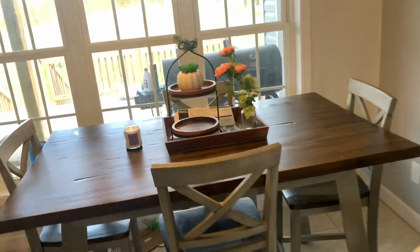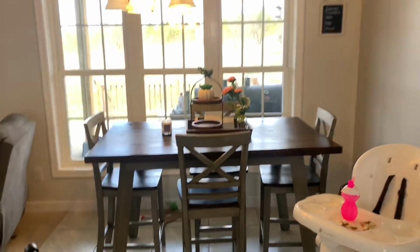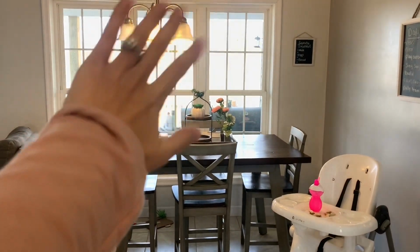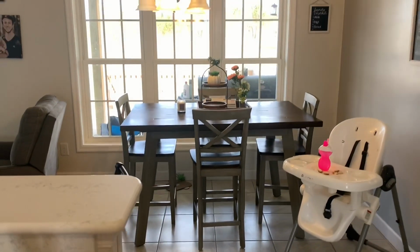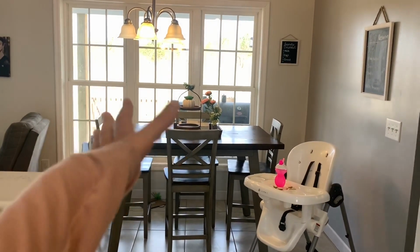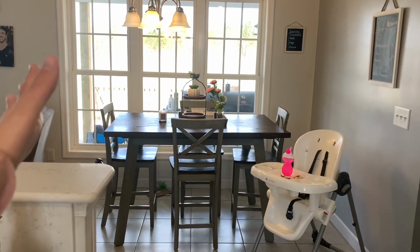Also, I don't know if you guys have ever noticed this in any of my videos, but the table not being centered with the light drives me absolutely insane. I'm sorry if you've never noticed it and now that's all you're gonna notice during my cleaning videos, but it drives me nuts and I don't know what to do about it.